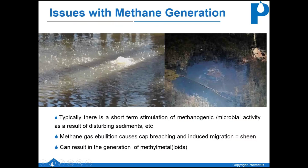Going back to these applications, though, and working with the AquaBlok guys, we've known that immediately upon addition of this, and it's not just AquaBlok, it's with sand caps or membrane barriers or pretty much any cap you put down, you stimulate the methanogens just as part of the application. You're just mixing them up, adding things, and you get a lot of methane production. You get ebullition. That gas is going to go somewhere. It can either blow through your cap or it travels downstream somewhere and gives you sheens where they weren't before, and it was very problematic in in situ sediment capping.